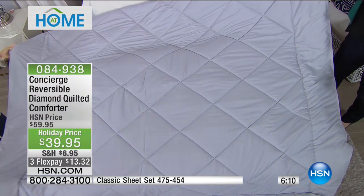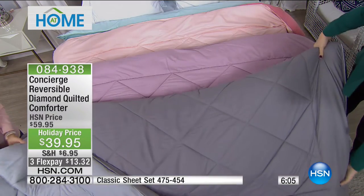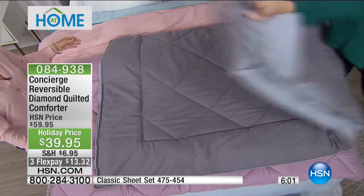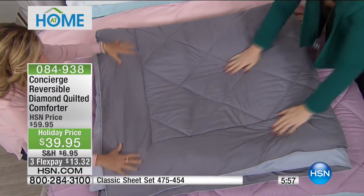Because it's microfiber, I would use this as a dog bed. Oh my gosh, could you imagine? That would spoil Monty. Monty is like the king of our home. We just pay the rent and he lives there. Don't you love how pretty it looks for a dog bed? You could just fold it over.